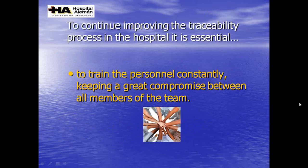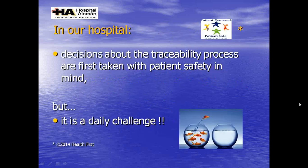To continue improving the traceability process in the hospital, it is essential to train the personnel constantly, to motivate them, keeping great commitment between all members of the team. It is critical that we all agree to that concept and to the regulations here in our country. And we think that together we are stronger.